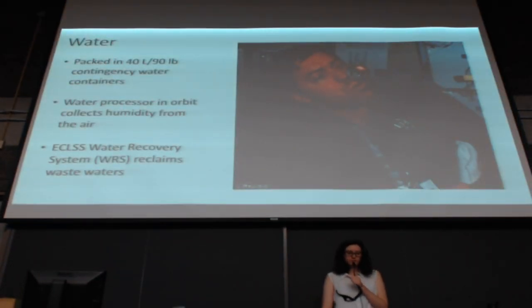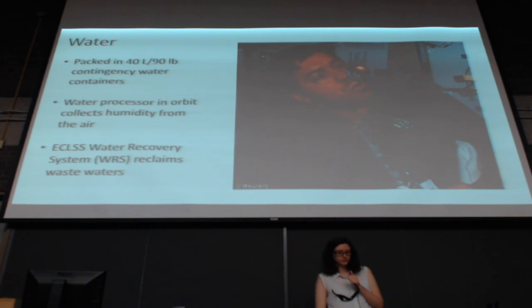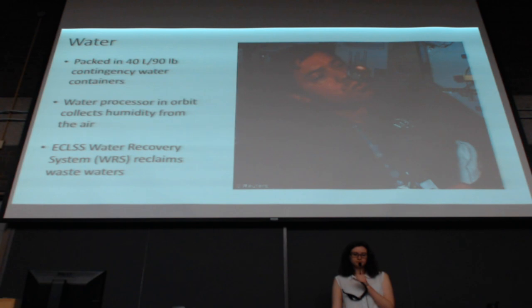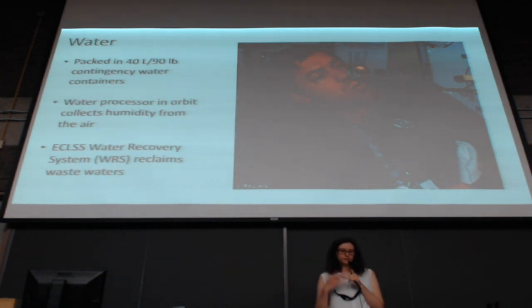Another consideration is water. We all need water. Here you can see a picture of an astronaut with essentially the bubble of water that forms in microgravity. They have water that is packed in contingency water containers, so they always have a large excess of water for what they need at the moment. Everything on the space station is aimed to be recycled as much as possible. There's a water processor in orbit that's collecting humidity from the air inside. There's also a system for reclaiming water from the environmental control and life support system, from wastewaters, which are either coming from the fuel cells of the space shuttle or from urine of the astronauts and from other sources. That was a system developed by NASA.